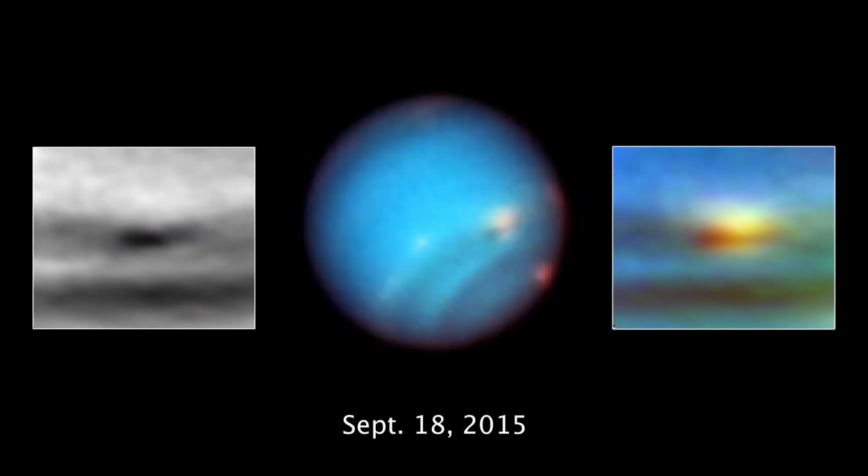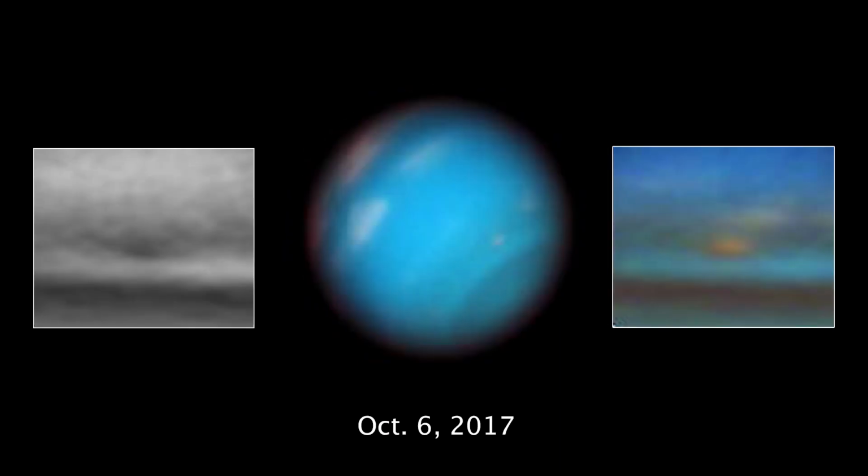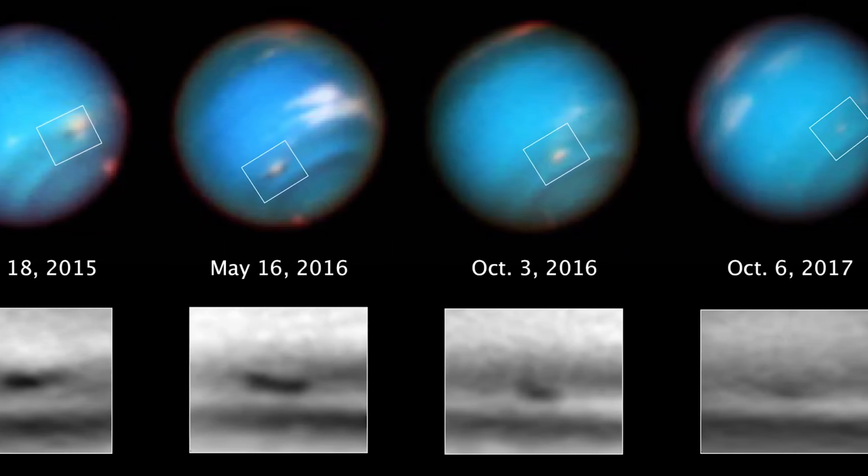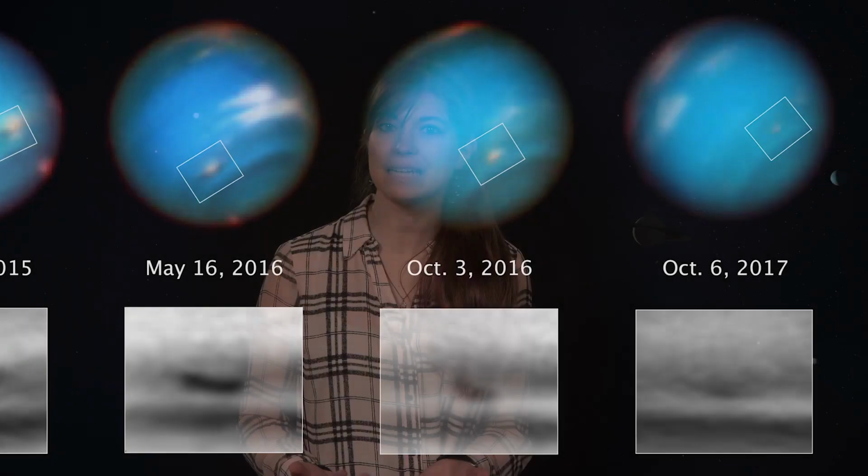The contrast of the dark vortex faded quite a bit by late 2017, though the feature was still over 2,000 miles wide. Seeing this storm unfold gives scientists a chance to test their models of how they predicted an anticyclone may interact with the wind jets on Neptune. This particular vortex is not behaving how some dynamical simulations predicted, which is great because that means there's a lot left to learn on Neptune. The Hubble Space Telescope is up to that task of advancing scientists' understanding of planetary atmospheres.